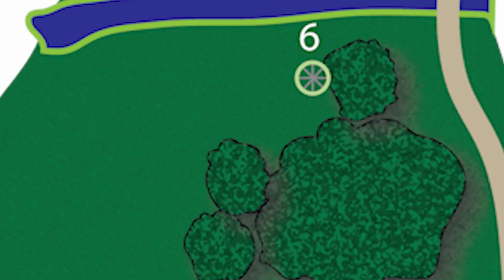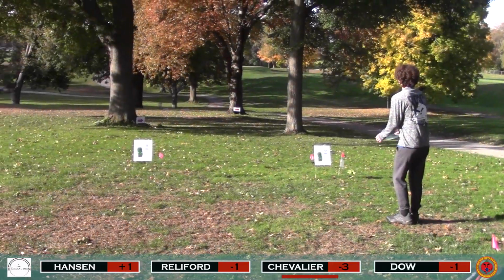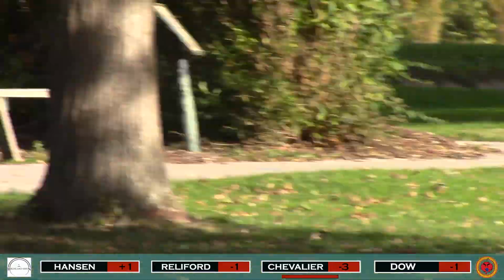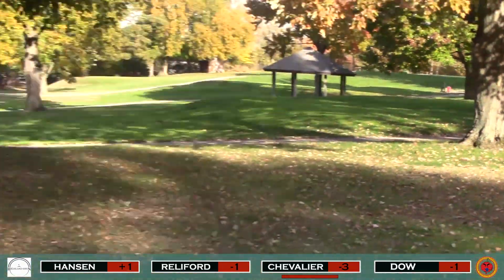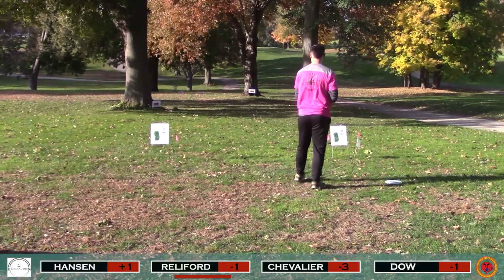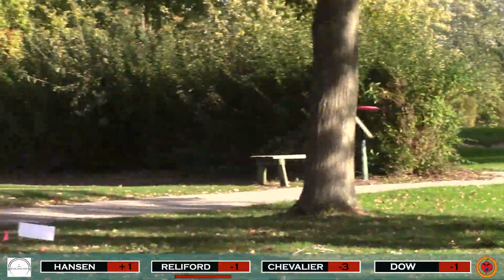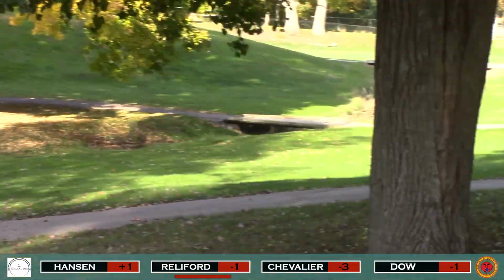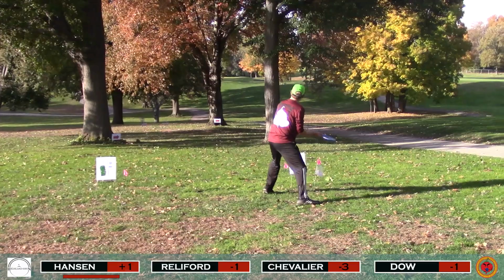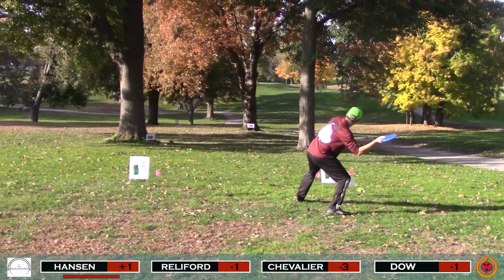The next hole is a tight little downhill 200-foot shot, but there is a double mando. You have to stay between these two trees. So the real shot is either throw a putter straight at it or take a forehand. Nick had a good line there, but he just catches a tree. I decided to go the forehand line because there's a little more space out left.